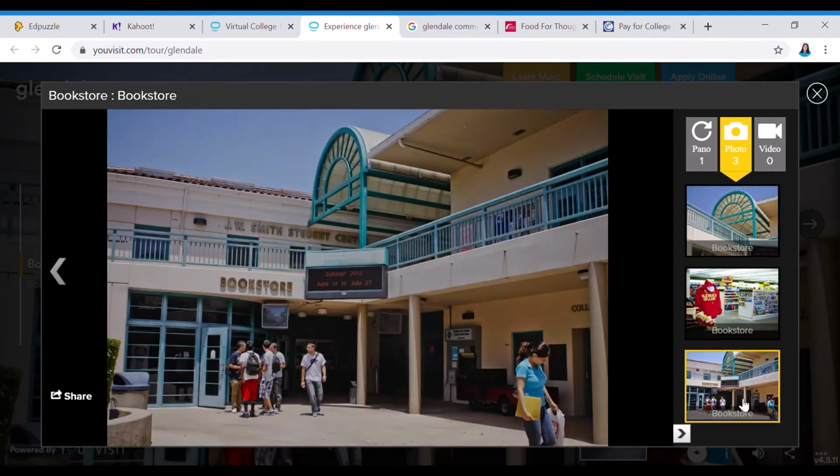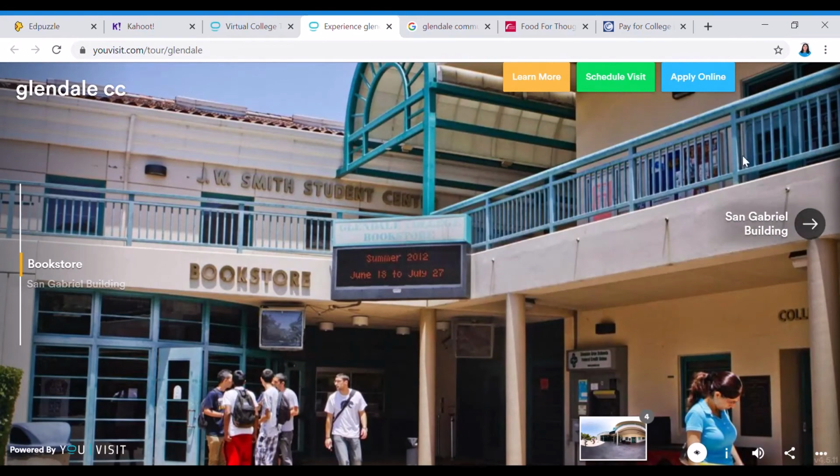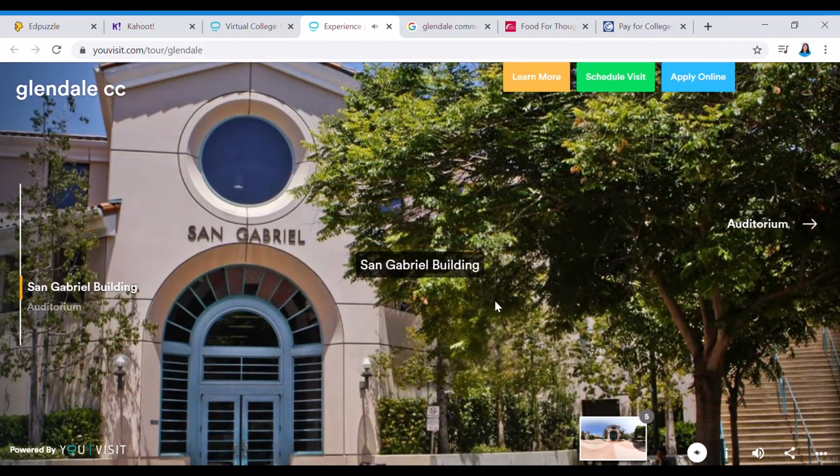So let's see this last picture. All right, we're moving on to a building. The San Gabrielle Building is a multi-purpose academic and technology facility. You'll find a computer lab and our high-tech center for students with disabilities on the first floor. You'll travel to the second floor to take courses in business, computing, mathematics, and sciences, and up to the third floor for courses in visual arts.